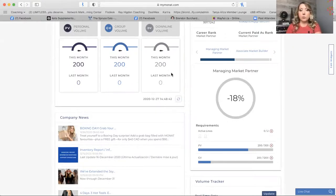So you see that they have 200 in volume. Down below here, you'll see that they have 200 PV as well as 200 GV, because your PV also goes into your GV. And you'll see how far you are from the first rank up. It defaults to MMP, Managing Market Partner. So this person can see that they need another 100. They need to get to 300 PV, and then they need to get to 1,200 GV. Also, they don't have any active lines right now, so they need to work on that as well.